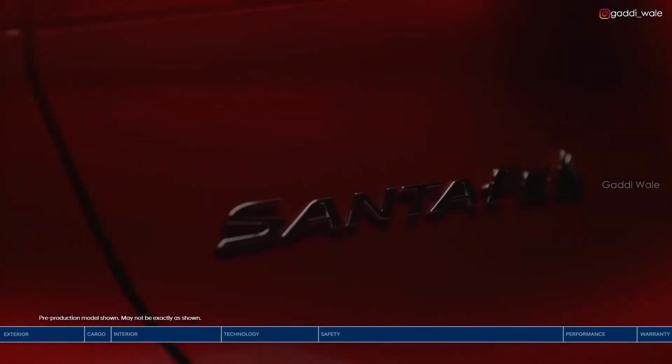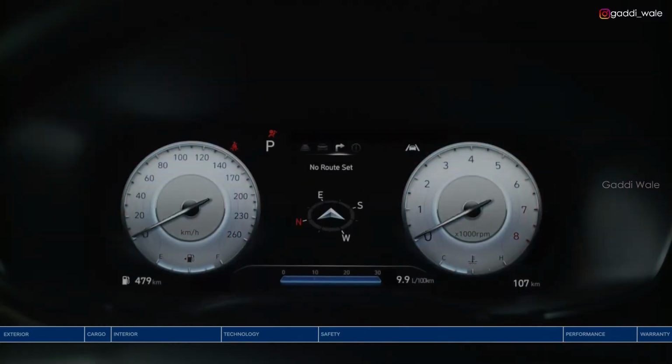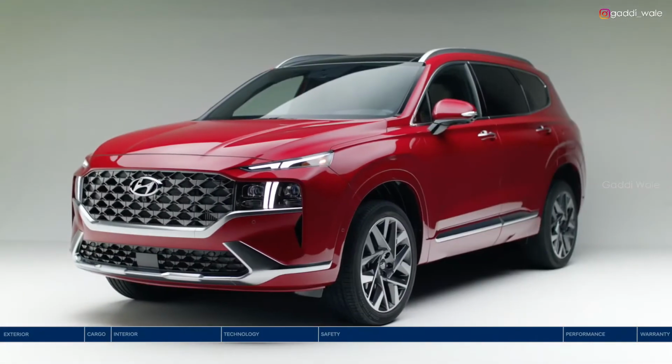Style, safety, innovation, inside and out. Rugged yet refined. Sophisticated yet fun. It's everything you want, wrapped in an elegant SUV design. Your journey begins with the Hyundai Santa Fe.